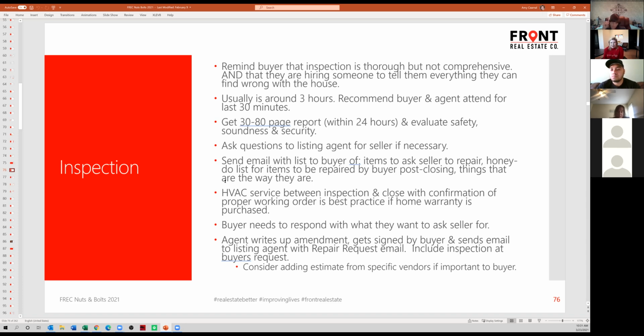So I normally will send an email to the buyer with a breakdown of items to ask the seller to repair, honey-do items, and then things that are the way that they are. They're things that really can't be fixed about the house. Now, I will tell you, that was kind of the old market where we actually had a shot at some of those. I am not doing that detailed anymore. I really am just scheduling a call with them, going over everything and seeing if there is anything that they want to ask for, but really setting up that expectation that I do not know if the seller will do anything for them. So I used to spend a couple of hours on this process. That has really come down to a 30-minute Zoom call with them, just to go over everything to make sure that everything's full from their perspective.